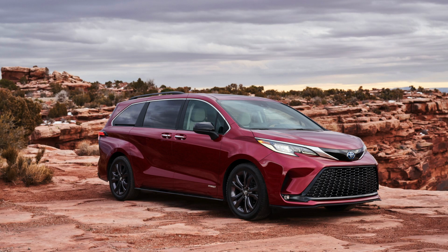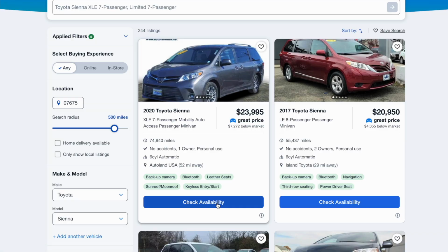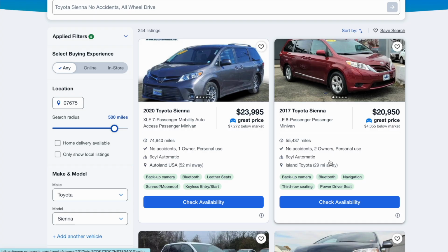Number 1, the minivan with the best reliability, but unfortunately some of the lowest inventory, is going to be the Toyota Sienna. I think this is such a great minivan. They run forever, but you're probably going to be ending up with a very pre-owned one. Minivans, really any big 3-row vehicle, hold their value very well. So to get a Toyota Sienna within that $400 price range, we're probably going to need to be between the 2016 and 2018 model year.